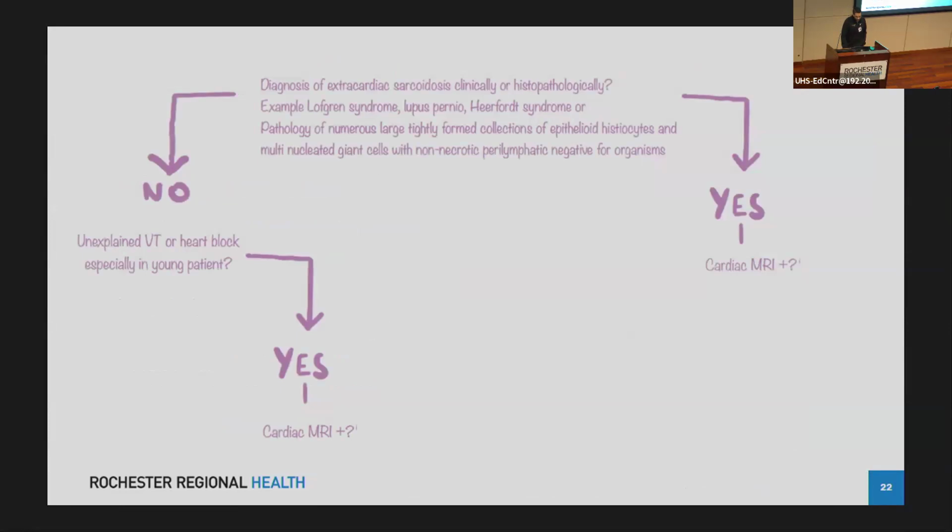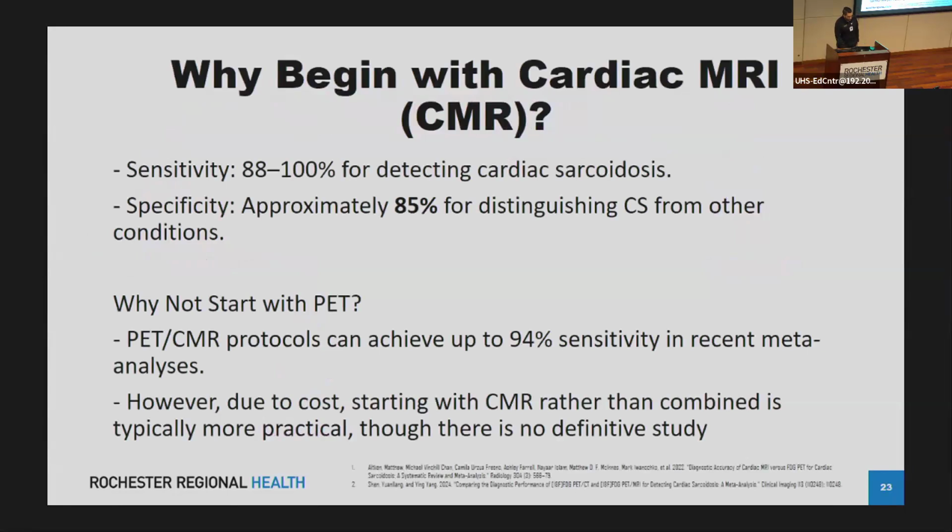If extracardiac sarcoidosis is present within this clinical context, you proceed with a cardiac MRI on the right. If extracardiac sarcoidosis is absent, you've conducted a thorough evaluation to exclude it. Only if there's still high clinical suspicion, such as someone who has unexplained heart block and they're less than 60 years old, or idiopathic ventricular tachycardia, then it's recommended to proceed still with a cardiac MRI. So regardless of extracardiac sarcoidosis status, it is recommended to begin with a cardiac MRI with gadolinium enhancement.